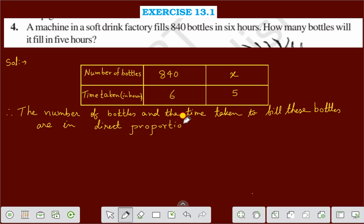That means the more number of bottles, the more time it will take, right? Since they are in direct proportion, we can write 840 by 6 is equal to x by 5.